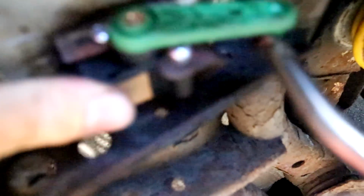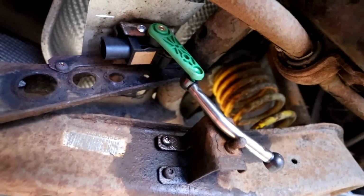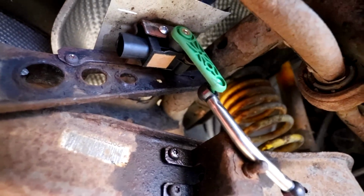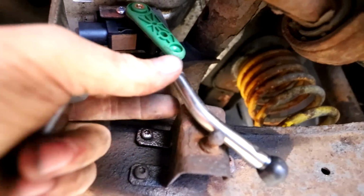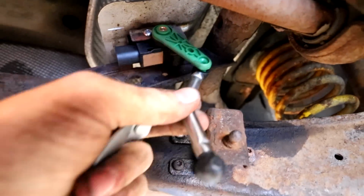On the bolt up there, which this bracket bolts to, see that? That's a riv nut, and that's rounding and stripped as well. So I can't bolt this in. I can't bolt this down. This is taking so long for what should just be a sensor replacement. But the location has to be exactly the same so that this works when your suspension compresses.